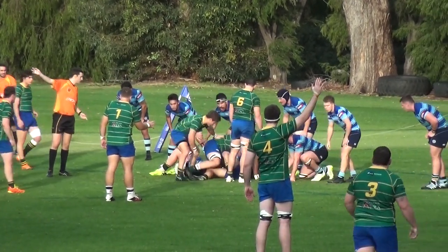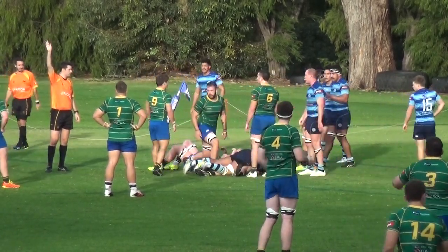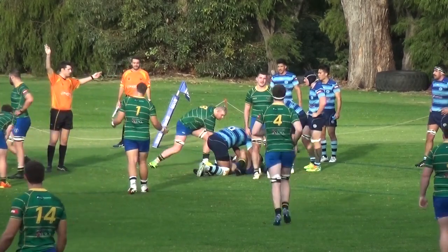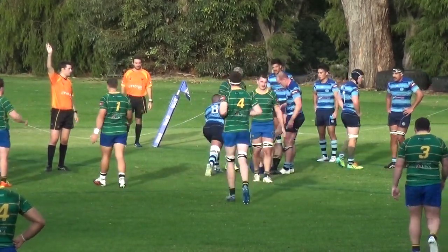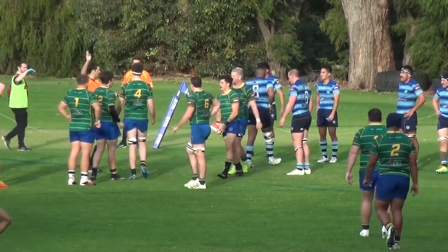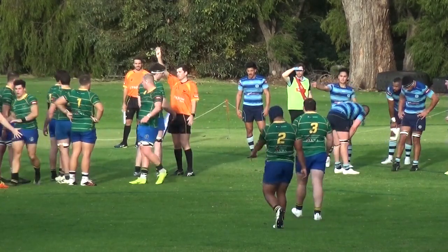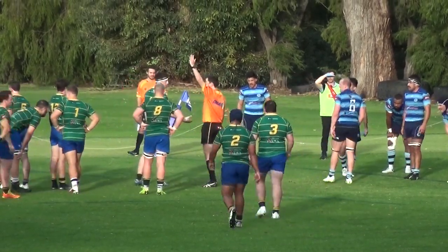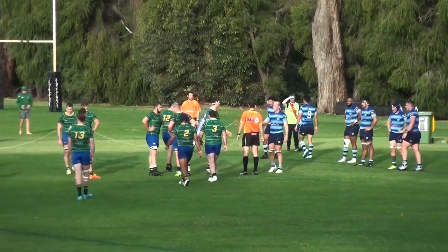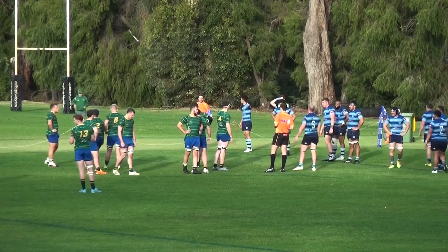Penalty advantage, not rolling away. And they'll just roll that one in nice and easy. Absolutely no effort to get out of the way by, I believe, Swayulu. We'll see if they go to the line, take the scrum. Take your pick here, UWA. Number 7, hold on to your guy.